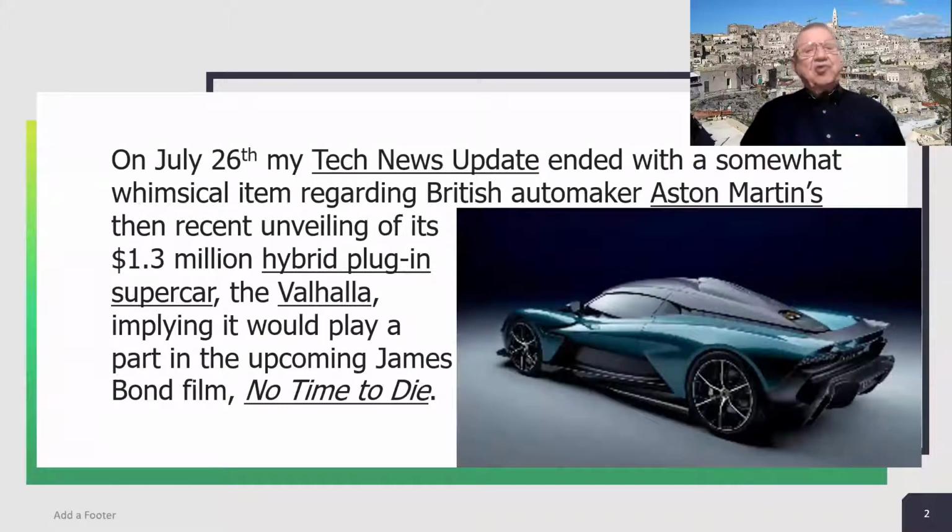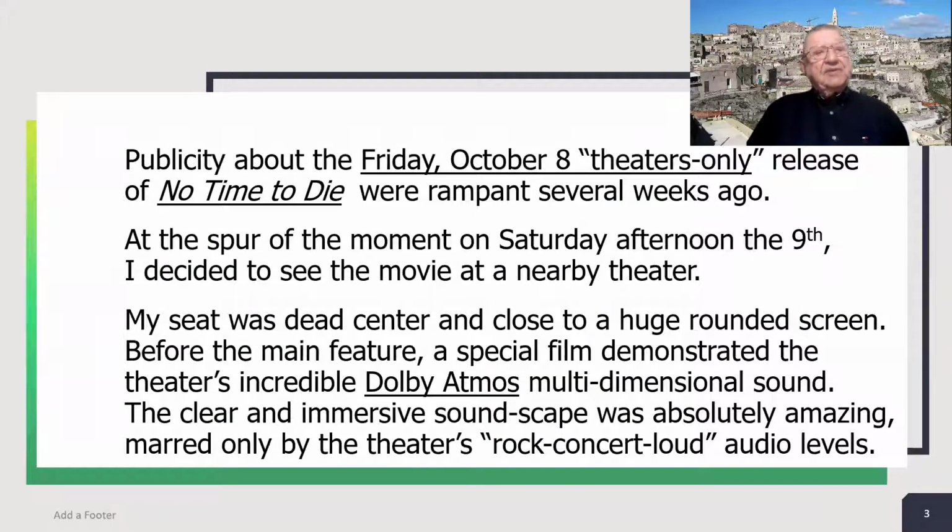Movie. On July 26th, my Tech Talk news update ended with a somewhat whimsical item regarding British automaker Aston Martin's then recent unveiling of its $1.3 million hybrid plug-in supercar, the Valhalla, implying that it would play a part in the upcoming James Bond film, No Time to Die. Publicity about the Friday, October 8th theater-only release of No Time to Die was rampant several weeks ago.